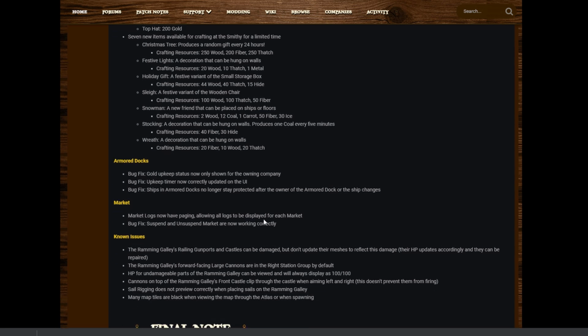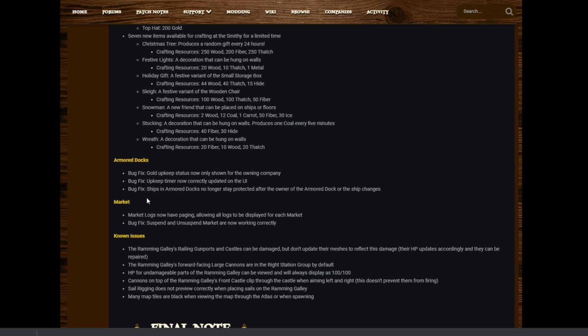Just quickly guys, a few people have messaged me saying their large armoured docks are no longer appearing for them to craft or in the skill tree. I've not had a look, so I'm not sure if I've got that problem. Let me know in the comments below if you're having that issue. But yeah, a couple of people have mentioned that to me.